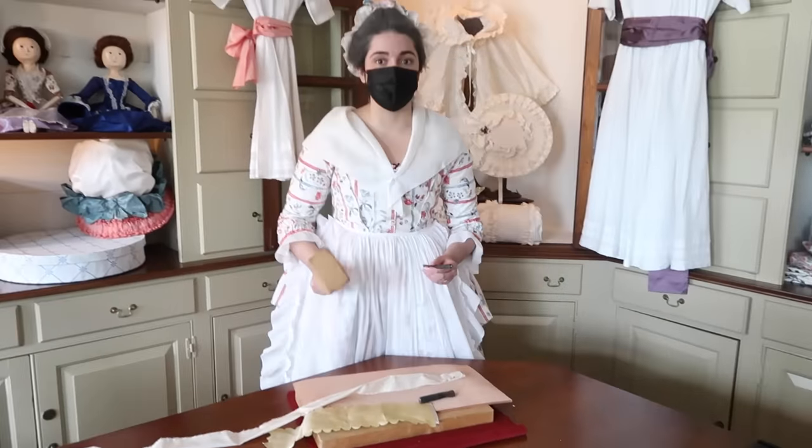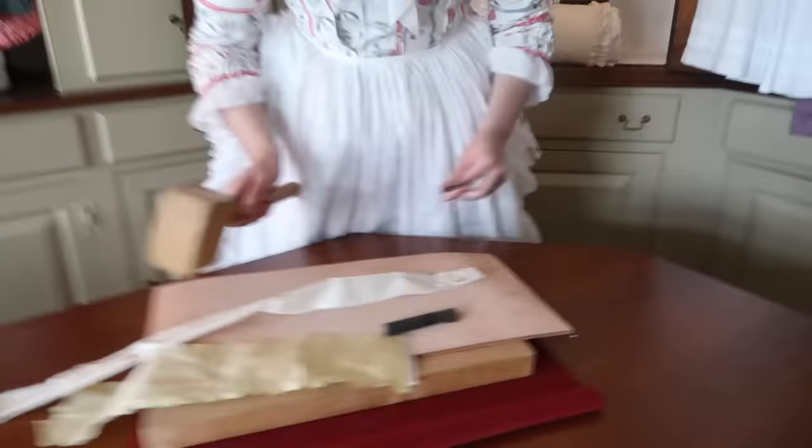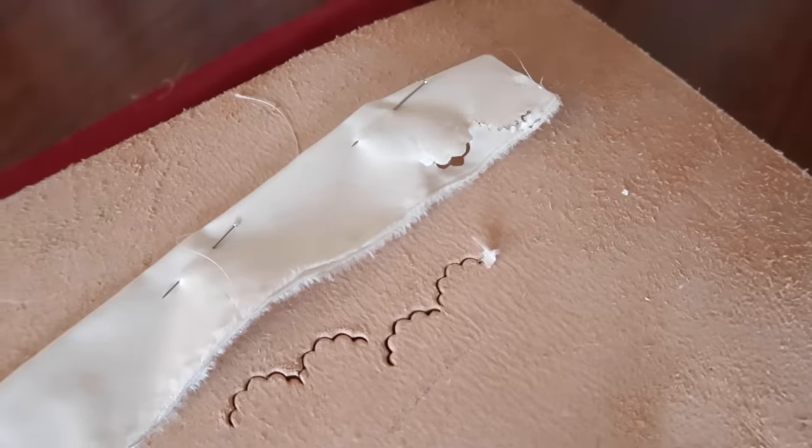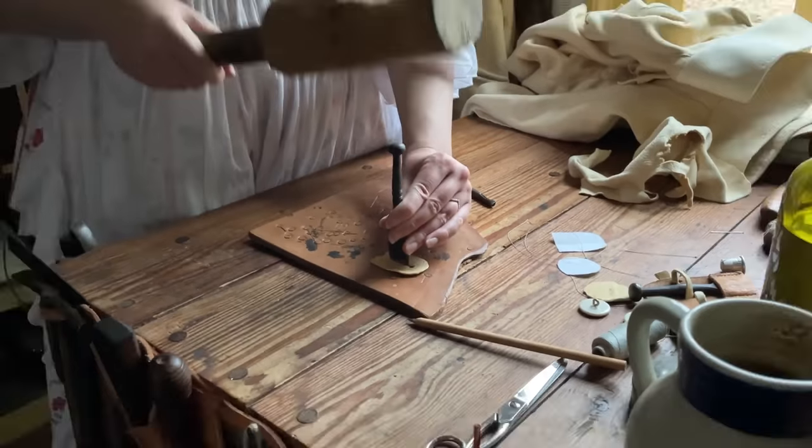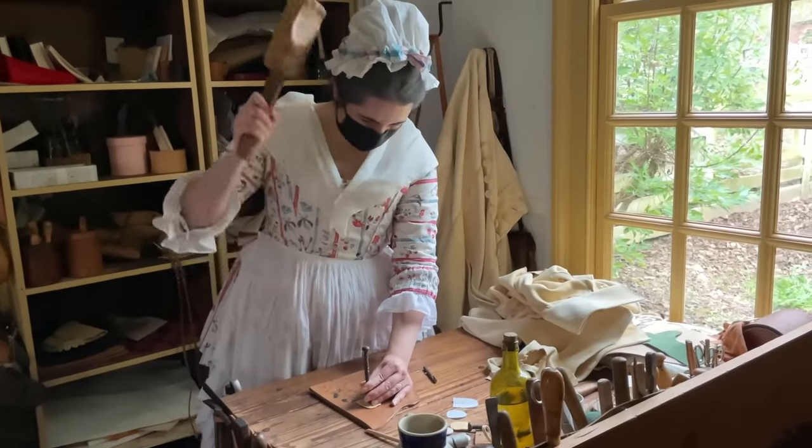Oh yeah, this is working. This is totally working. I'm cutting this for sure. Yeah, perfect. Now you just have about 12 to 15 yards to do, and at the leatherworks to create some buttonholes.